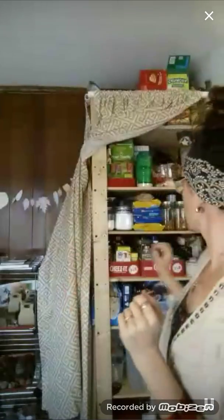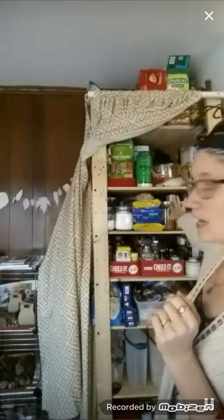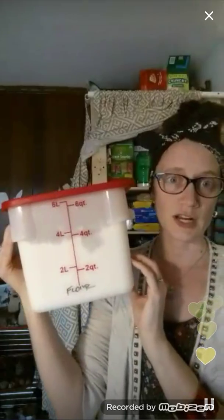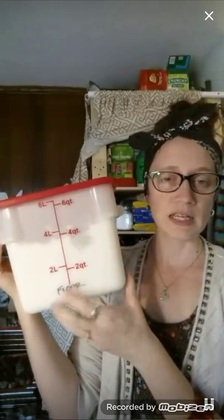So we just try to keep like things together. So this is most of our canned food over here. And then we've got spices, and we have all of our pasta down here. We have cereal down on the shelf. Down on the bottom, we have flour and sugar, and this is what we keep all of our flour and sugar in. Powdered sugar's in here.